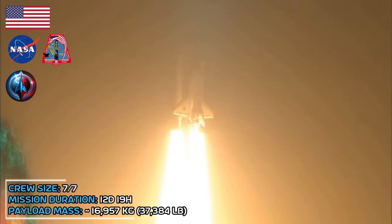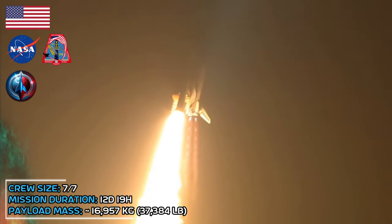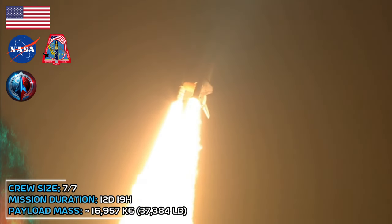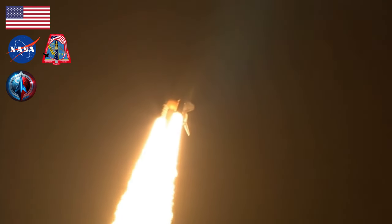This is Mission Control Houston. Discovery, roll program. Roger, roll, Discovery. Discovery's roll maneuver is complete. It is now in a heads-down position on track for its flight to the International Space Station.